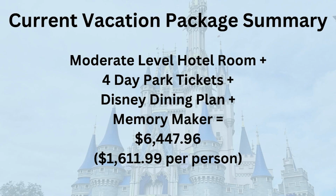Okay, so we have our hotel, our theme park tickets, our dining plan, and our Memory Maker. How much is all that? It comes to a package total of $6,447.96 to go to Disney. That's a little over $1,600 per person. That's pretty pricey, almost a $6,500 vacation package.